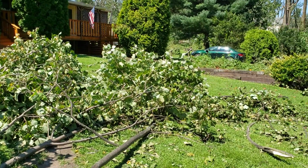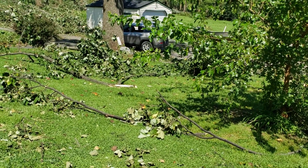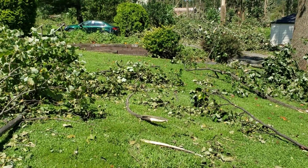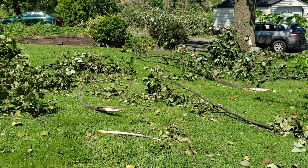But yeah, this is basically all the damage that I was able to show. And trust me, we have a lot of debris to clean up since there are like hundreds of broken branches to pick up and all that. So yeah, that's all the damage that happened.